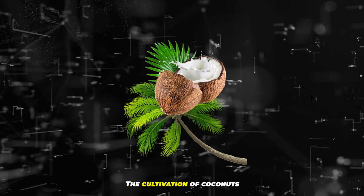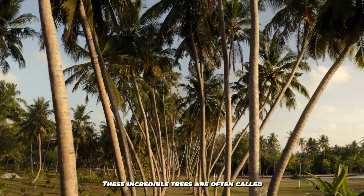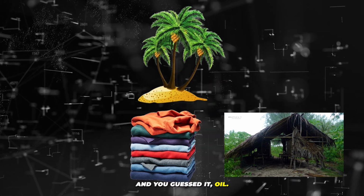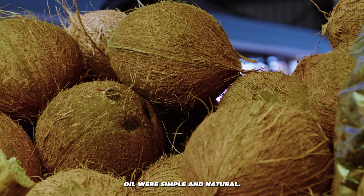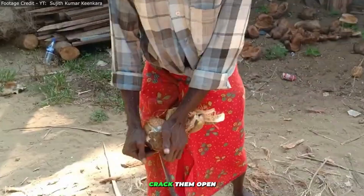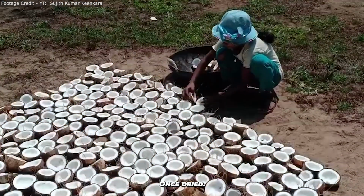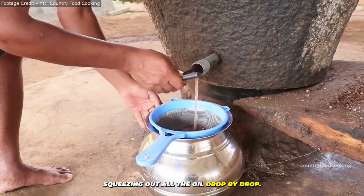The cultivation of coconuts actually started centuries ago. These incredible trees, often called the tree of life, were a source of food and a cornerstone of survival, providing materials for shelter, clothing, and, you guessed it, oil. In the beginning, the methods to extract coconut oil were simple and natural. People would collect the mature coconuts, crack them open, and let the sun do the rest of the work. The coconut meat was sun-dried, turning into what we call copra. Once dried, this copra was then manually pressed, squeezing out all the oil drop by drop.